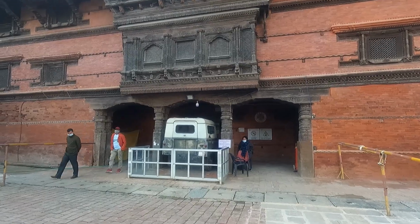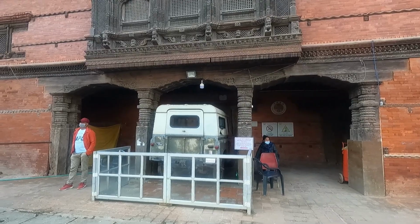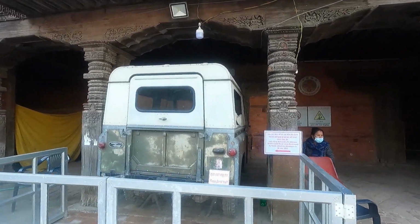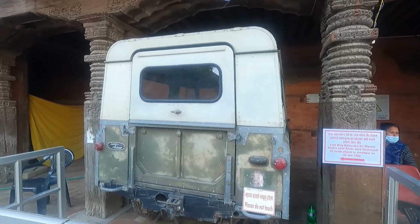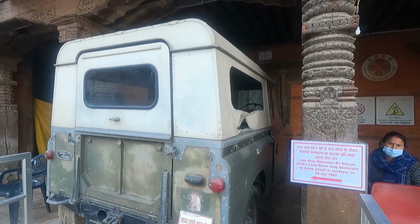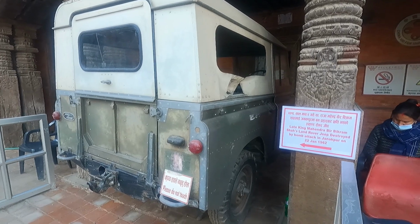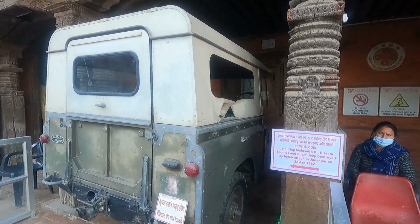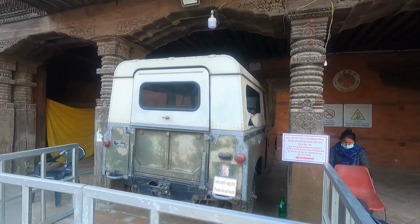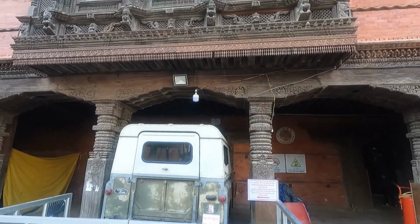Here is a Land Rover used by King Mahendra when he was traveling in the southern part of the country. Somebody not happy with the king put a bump, a small one. Only the windows are broken, and there is no intention to harm the king, but they just wanted to give a warning. So this was back in 1961 and 62, when the king used this Land Rover.